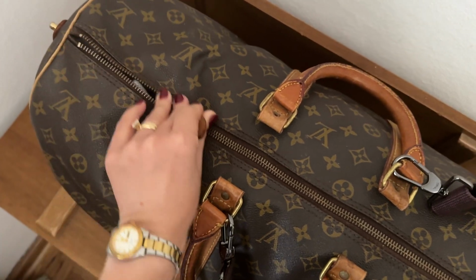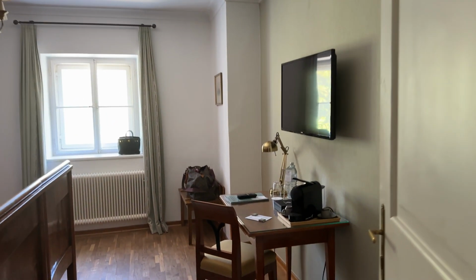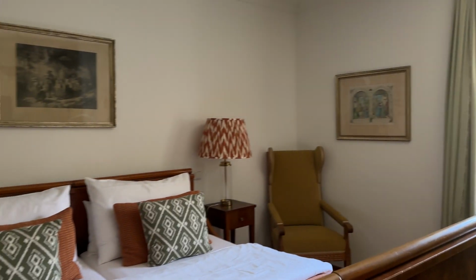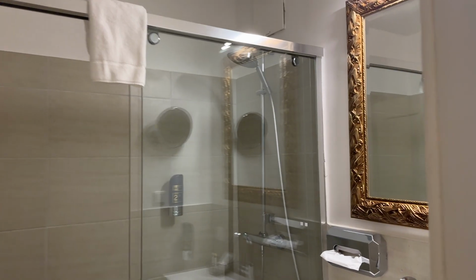Get ready with me to go to my friend's wedding. Of course, I had to pack my Polaroid camera and the photo, I don't know, printed paper. The wedding was in Austria in a very, very nice hotel. This is the room, very cozy, very lovely.